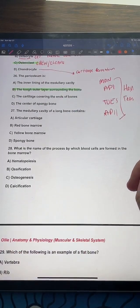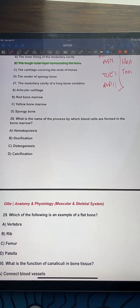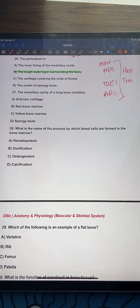Number 27. The medullary cavity of a long bone contains.